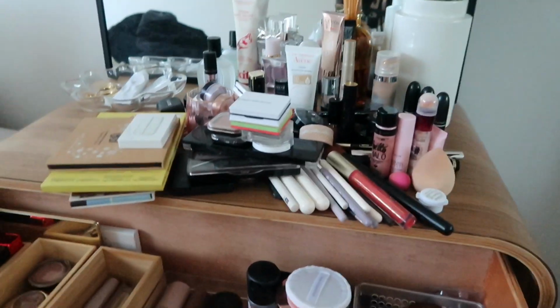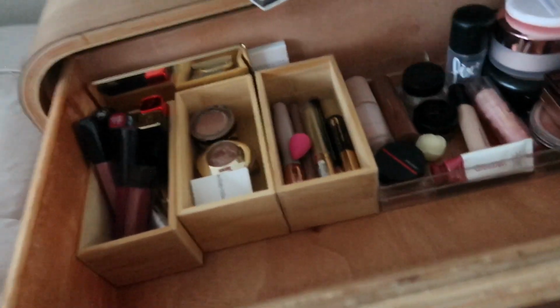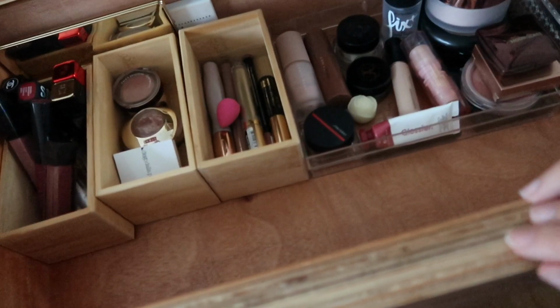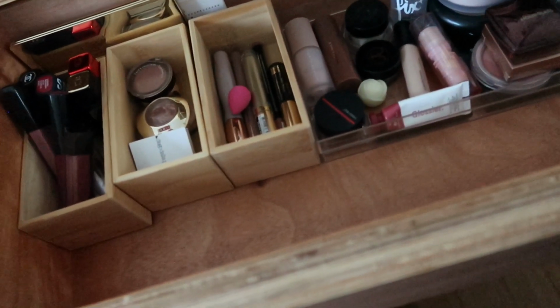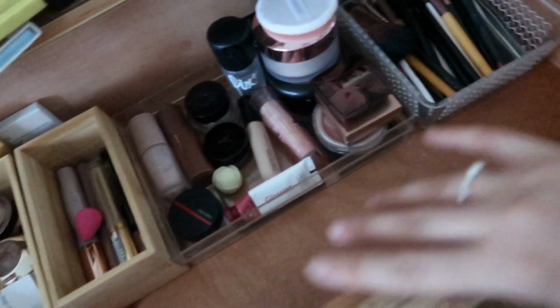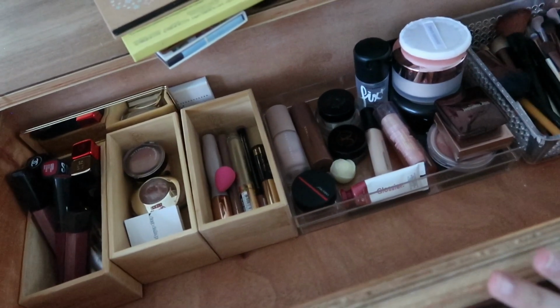So that's basically everything. I hope you enjoyed this clean out. I don't know what to do with this section now. I might put back some of my absolute daily face moisturizer that I do before my makeup and just keep that in there. Otherwise, honestly, it's not that bad having all this extra space. It's kind of nice every time I open it up now.